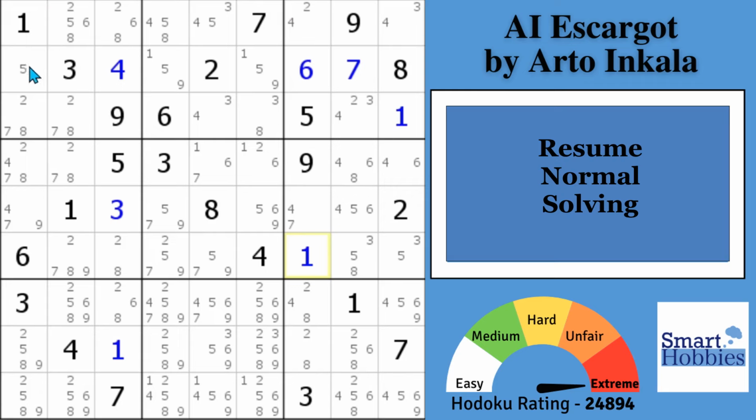5 in block 1, naked single. You get a 1, 9 naked pair right here in row 2. 7 in block 6 now. You see there's only one place for a 7. 2, 4, 8 naked triple in column 7. So 2, 4, 8. So then these can be removed. And now we've got to do another decision tree.